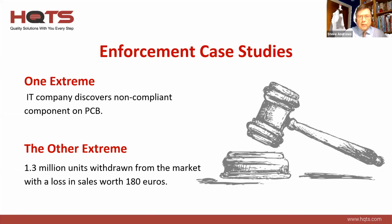At the other extreme, however, and this particular case that I'm going to refer to dates back to the Marketing and Use Directive that preceded RoHS in controlling hazardous substances in products. Here, a consignment of games consoles was being imported into the EU, and the authorities at the borders found them to have over 20 times the amount of permitted cadmium in the leads and cables. This equipment that was being imported was valued at over 180 million euros, and it was seized at the port of entry, leaving the company concerned with a significant loss of sales and perhaps more significantly, a loss of reputation.